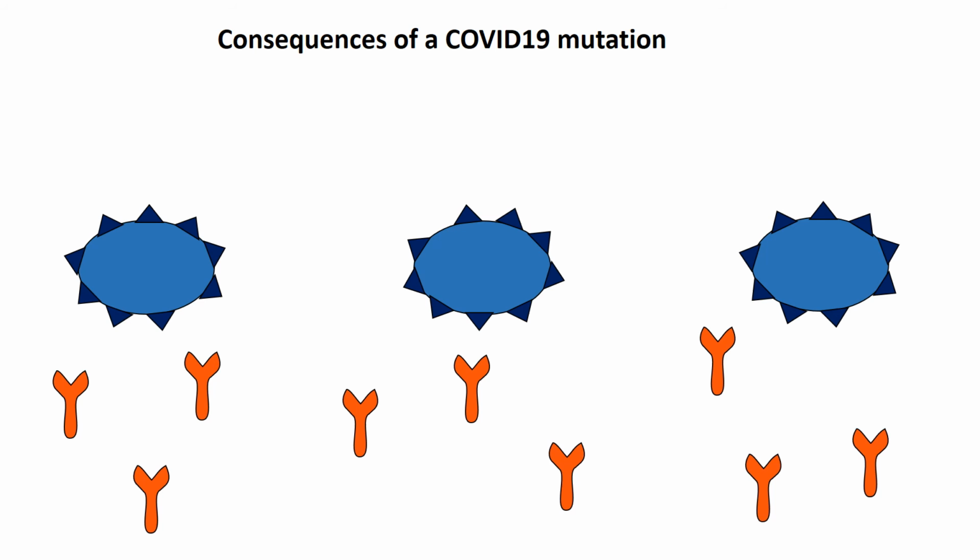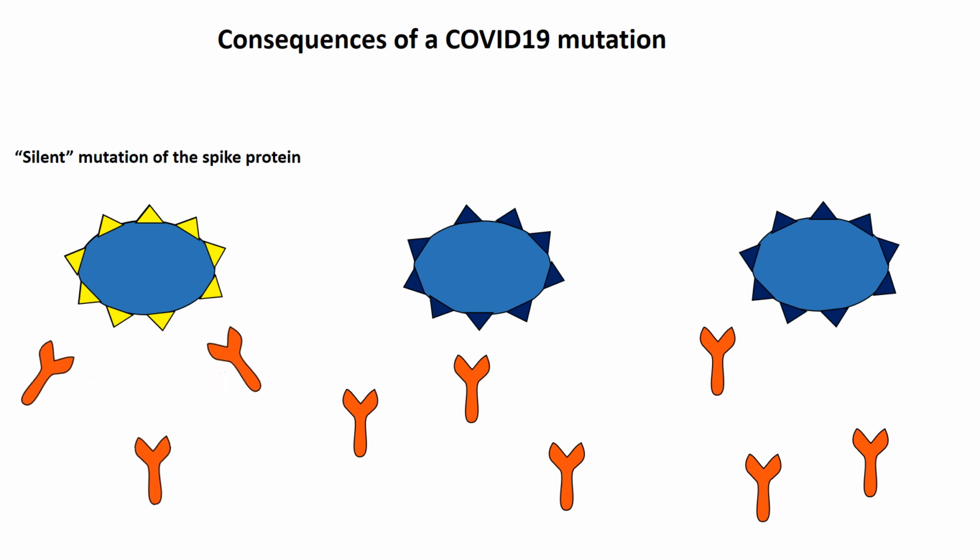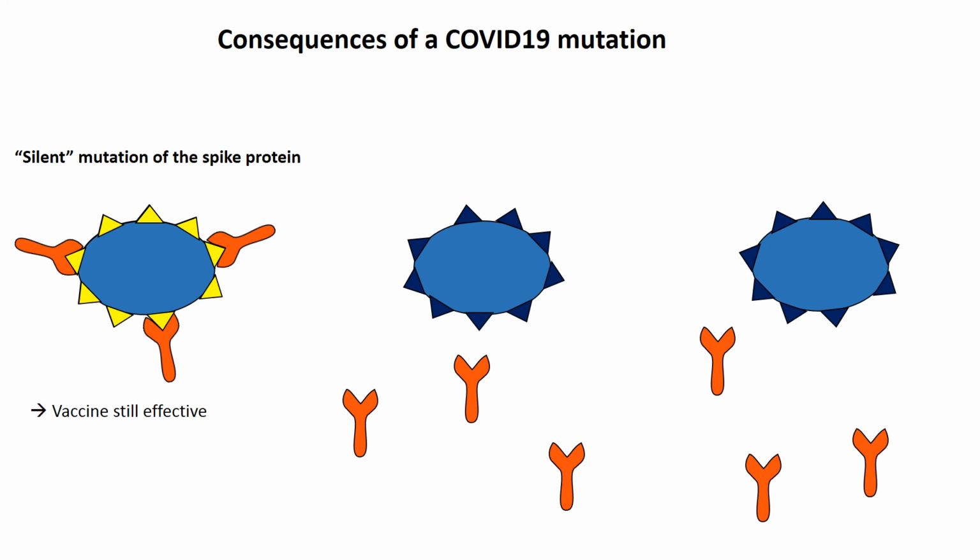So now let's talk about how the COVID-19 variants might affect the efficiency of the vaccine. Here we have three different scenarios. The first one is a so-called silent mutation of the spike protein. That means, although there's been a slight change to the protein, the overall structure hasn't changed. And this means that antibodies, which have previously been proven effective against the spike protein, can still bind to the virus and stop the spread throughout our body. In this case, the vaccine will still be effective.